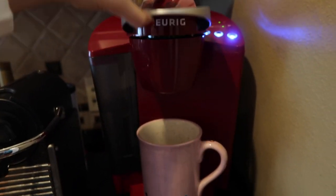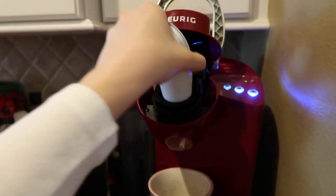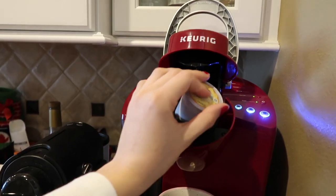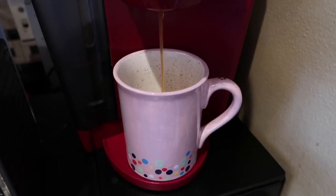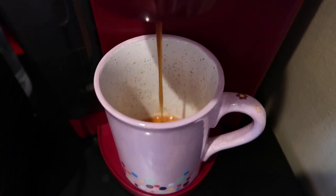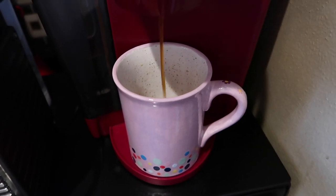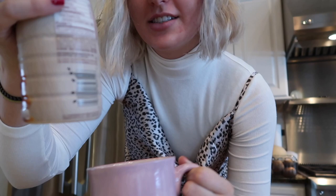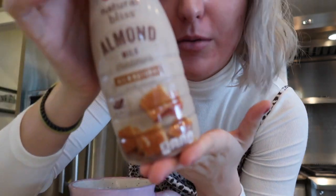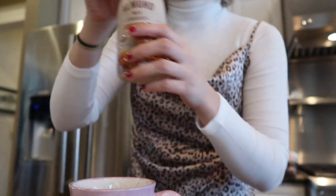Okay, so I'm gonna make some coffee with my Keurig right now. Got my coffee, so now I'm gonna add some of this almond milk creamer.